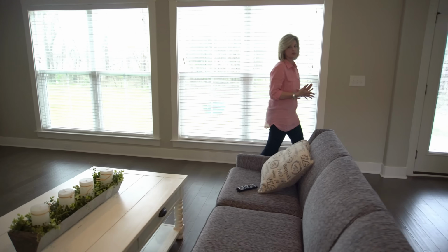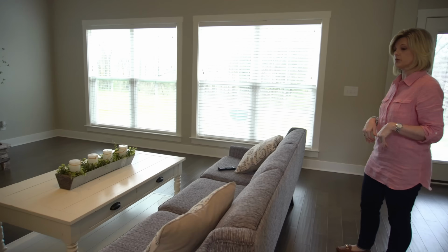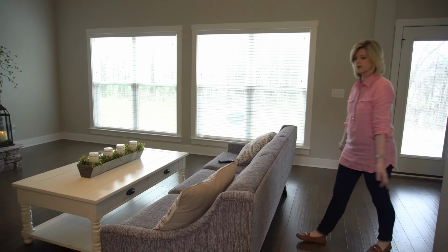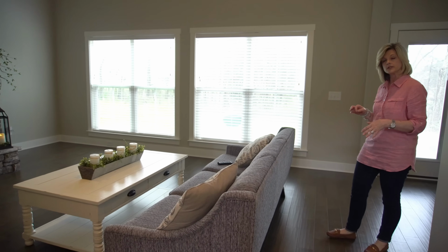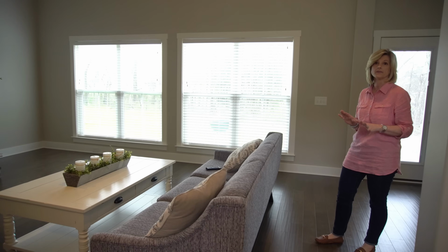Now, one other thing that we're doing in here that I'm doing as a surprise, so I hope she likes it, is we're going to put a small sofa table behind the couch right here. Have another area for accents and accessories, and it'll just finish off this entire area.